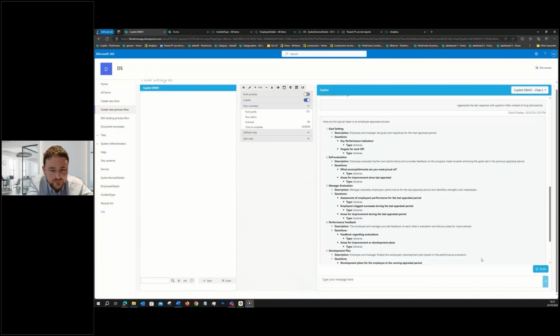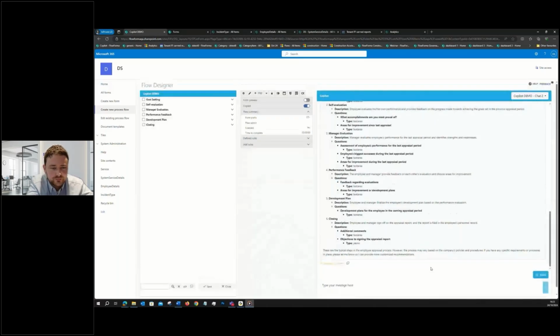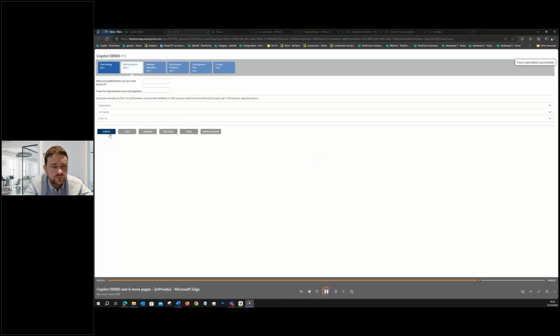What I'm going to do here is I'm going to click build, and straight away in the left-hand panel, which is currently empty, you'll see the steps and the questions coming through. And what I have immediately at hand now is that framework, and I can go and create a test form straight away, and I can take a look and see exactly what I have. It's great for visualization. It's great to understand exactly how I need to refine the process build as well.